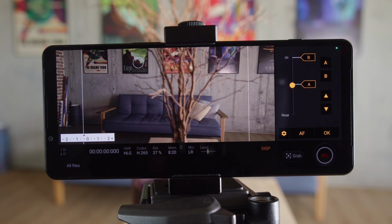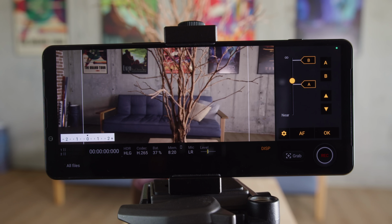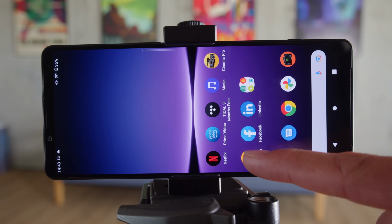One of Cinema Pro's most useful features is the ability to rack focus between preset focus distances, A and B. You even get control over the duration of the transition. One major omission of the app in general though is the lack of focus peaking, which would really help out when taking manual focus.